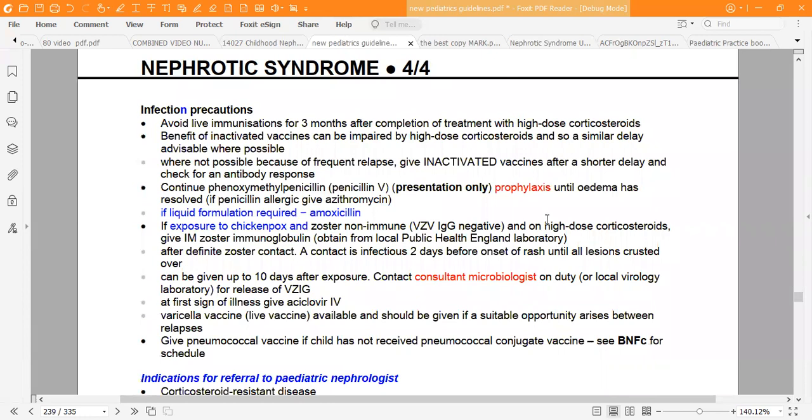The next page is talking about infection precaution. So the nephrotic patients are very vulnerable people. It's very challenging to keep themselves healthy and to avoid infections. So they have to avoid live immunizations for 3 months after completion of treatment with high dose corticosteroids. Benefit of inactivated vaccines can be impaired by high dose corticosteroids, and so a similar delay is advisable where possible. Where not possible because of frequent relapse, give inactivated vaccine after a shorter delay and check for an antibody response.